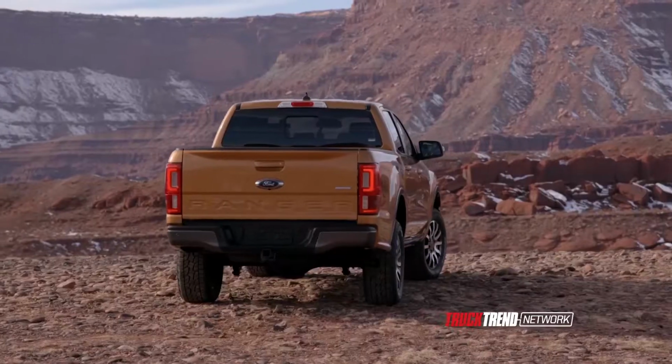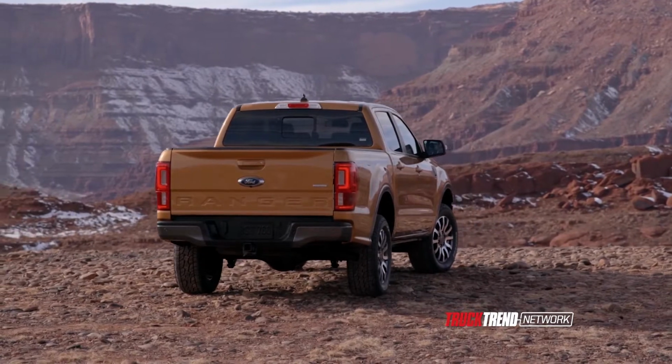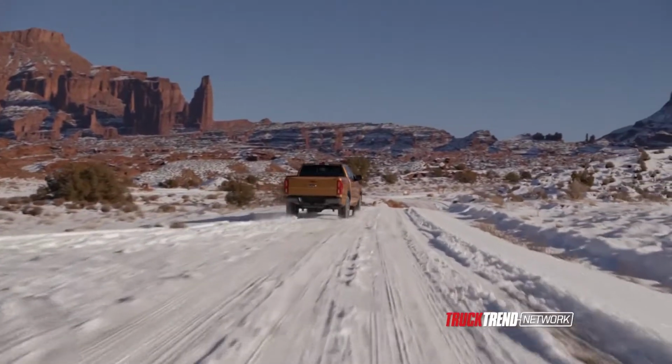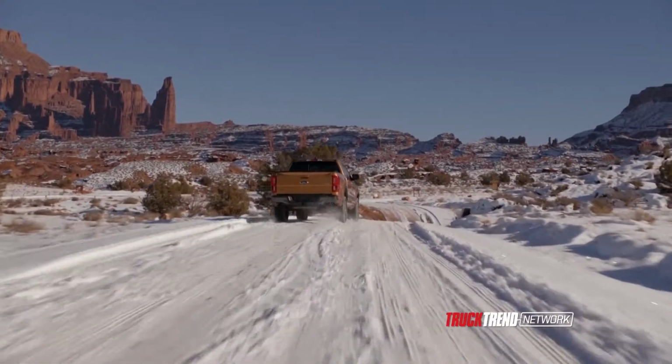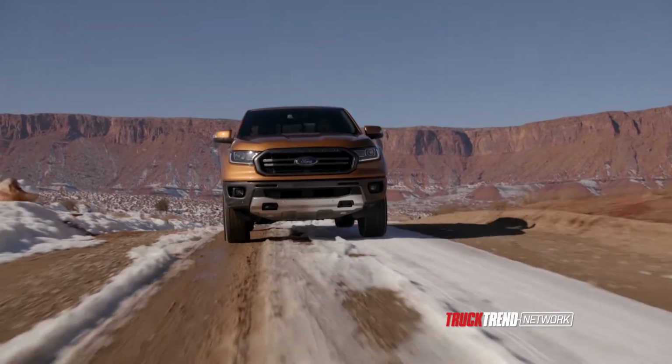So the entire chassis is different. The powertrain's different. The styling's different. Things like the bumper. This is not a mini F-150. It is truly a different customer looking at this vehicle. It is more of an adventure seeker. And so we also implemented an FX4 off-road package.